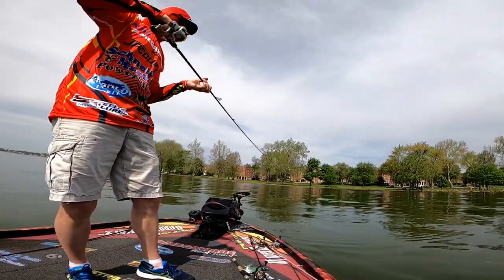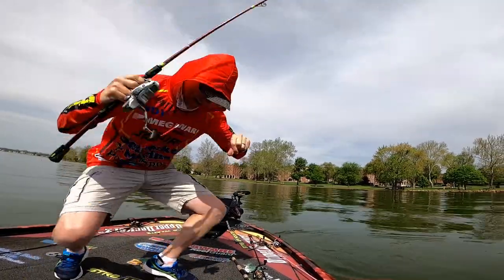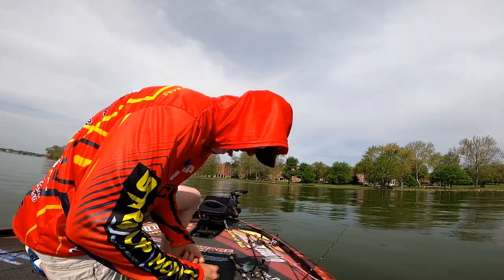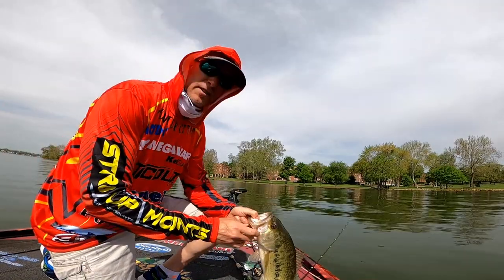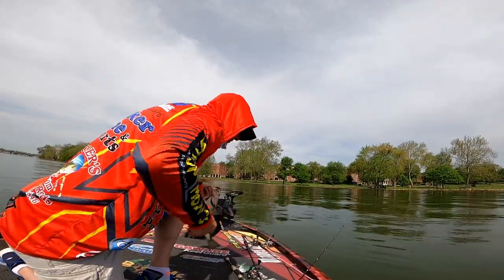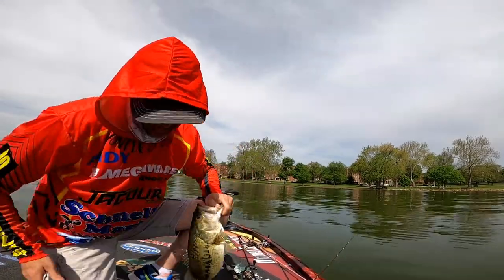We got these. I don't know, two something. That's it. Woo! These are not giant fish if you're down there in Lake Fork in Texas or what have you. But on Lake Maxincucky right now, this is not a bad fish. I'm guessing 2.5. He's very, very stout for a bed fish.